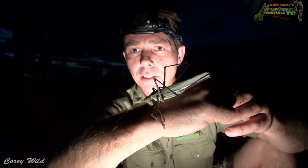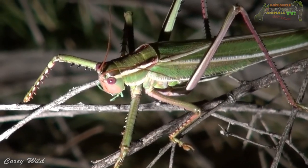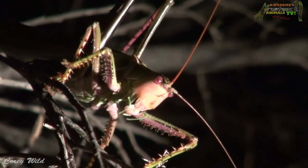They've got little hooks and little sticky pads on their feet. They're quite good climbers. And of course those big wings there, they can fly quite well as well. Bit of a creepy crawly, but another cool central western nocturnal beastie of the desert.